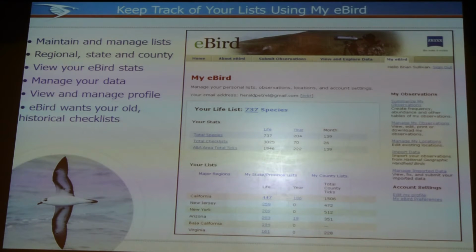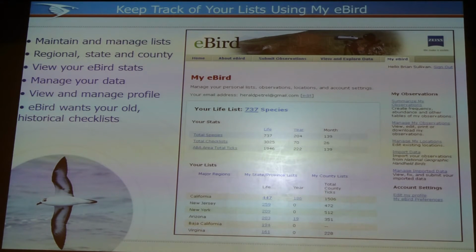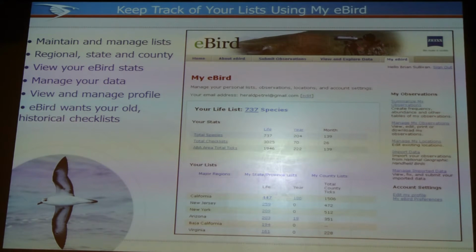It compiles it automatically. Then if you click Manage My Observations right there, it shows a list of all of your checklists from ever. You can sort them by date, by location, and then click on them individually and see what you saw. If you click on one of these numbers, like California, that 447, it shows your California state list. If you click on one of the birds, it'll show all the times you saw red-throated loons in California, or all the times you saw cardinals in California, and all the checklists. Then you click on the checklist and look at the details. You can navigate through all of your old bird data with the click of a mouse.